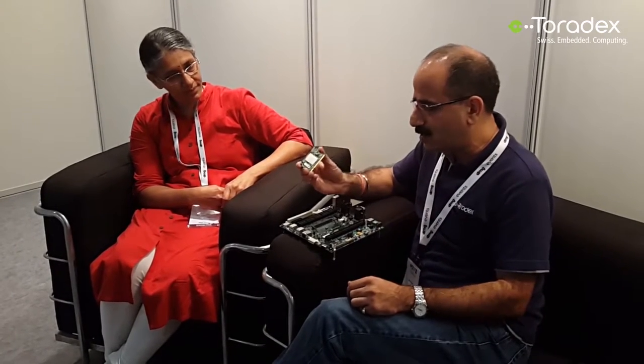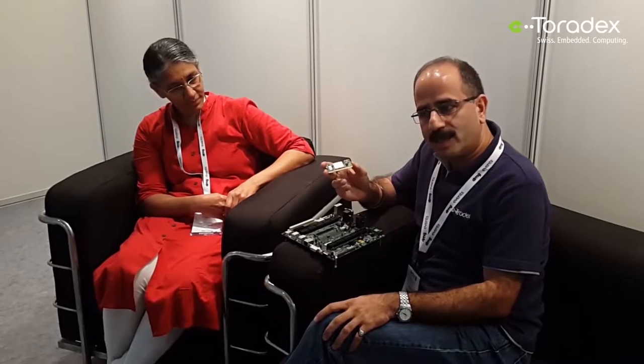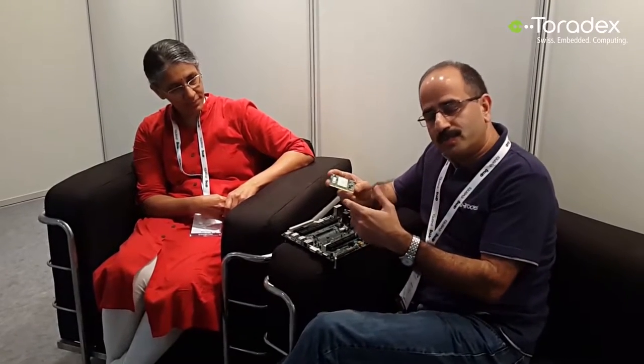So to begin with, the product that our customer has used is a Colibri family product, the Colibri T30 module. It's a quad processor and clocks at 1.4 gigahertz. It's an Nvidia Tegra 3 processor. This module comes with 1 GB of DDR3 RAM and 2 GB eMMC flash. The new version comes with 4 GB of eMMC flash.